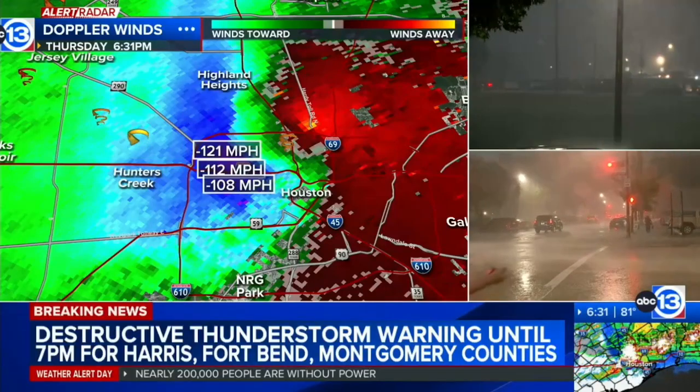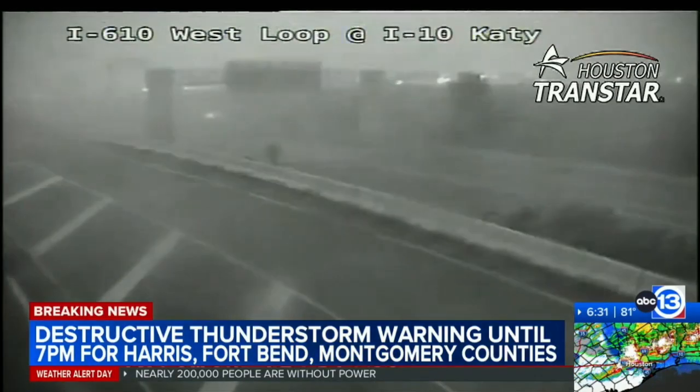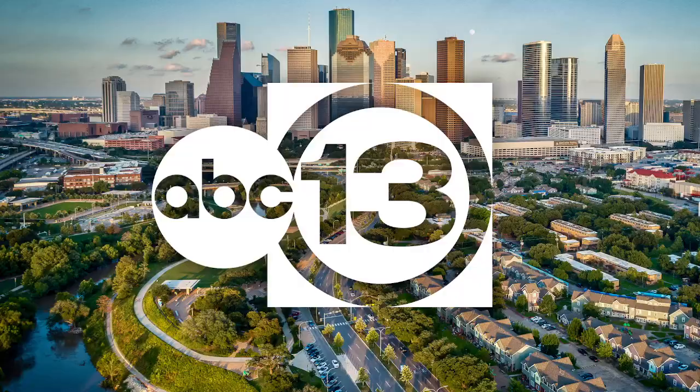Thankfully, the trees look like they're holding up okay right now. But I think in the fog of this storm, look at the wind right there, David. This is the 610 West Loop at the Katy Freeway.